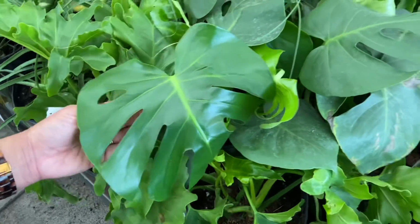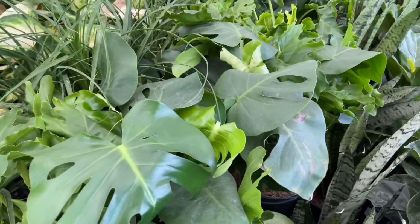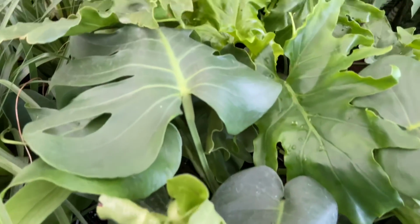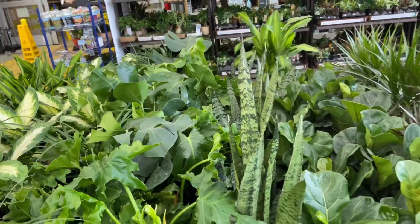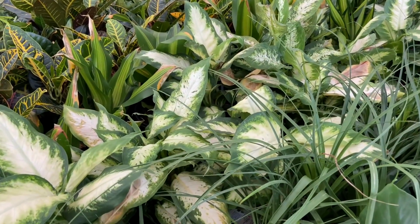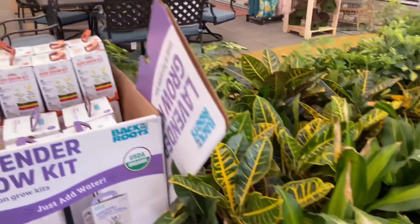They do have monsteras, and these size pots are going for $14.98. Unfortunately, they seem a little crowded, but see, it's a line here of monsteras. And they have these beautiful different pockets. I actually never owned a different bucket, guys. I still haven't found one that makes my heart beat fast. So, not yet. I'll find that one day.